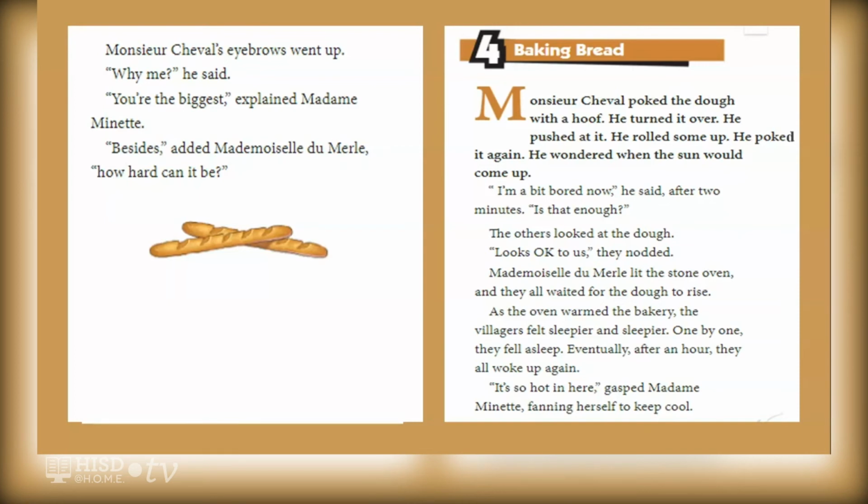Mademoiselle Dumel lit the stone oven, and they all waited for the dough to rise. As the oven warmed the bakery, the villagers felt sleepier and sleepier. One by one, they fell asleep. Eventually, after an hour, they all woke up again.